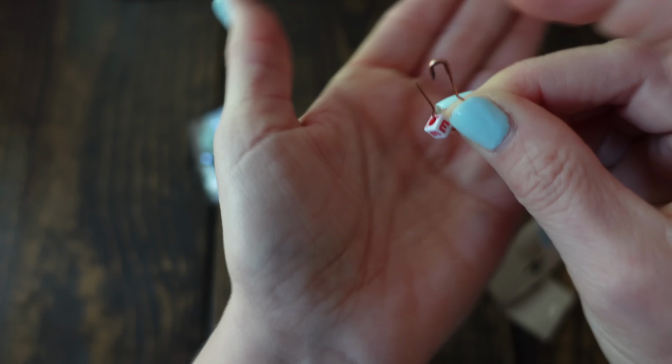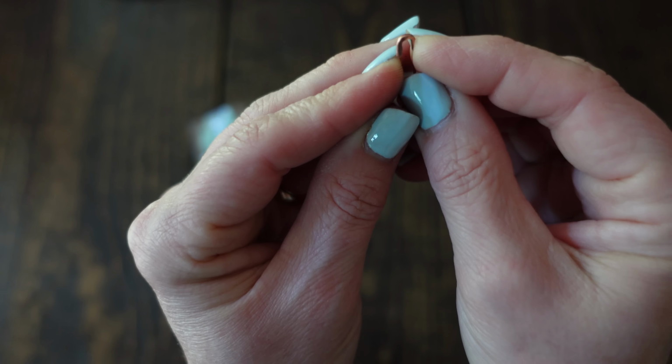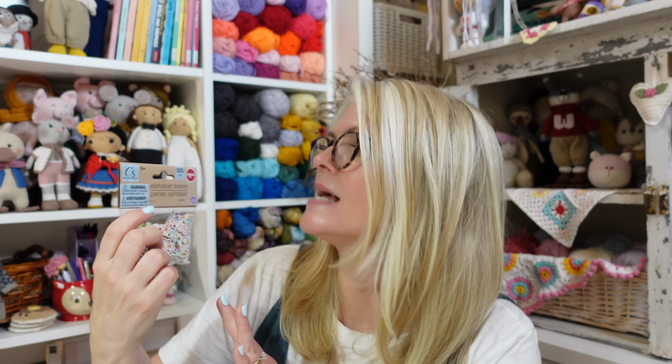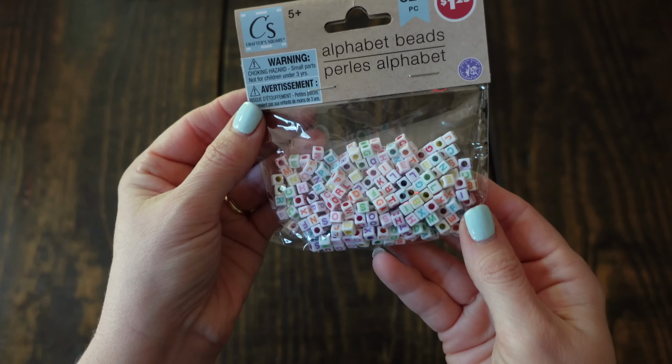You can just slip them onto a stitch marker and attach it to your project and just use the letter of the size crochet hook that you're using. I think that is genius, and there's 325 different pieces in this little set for $1.25.